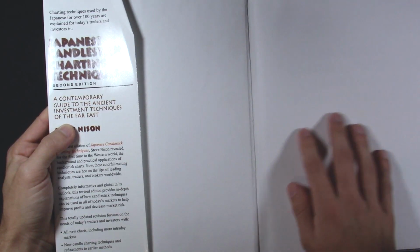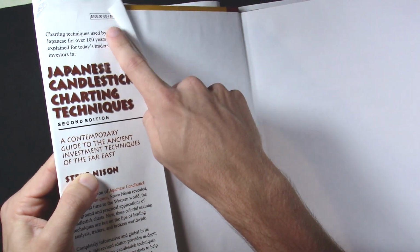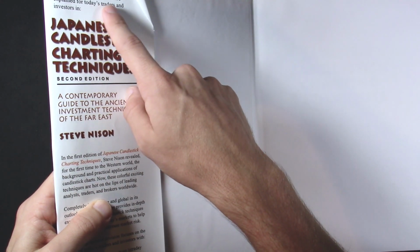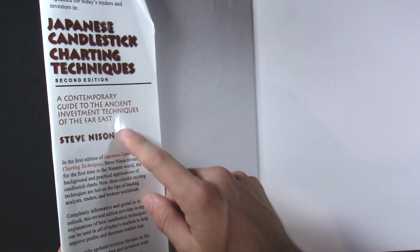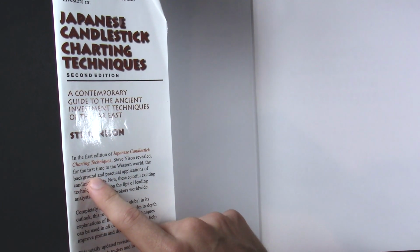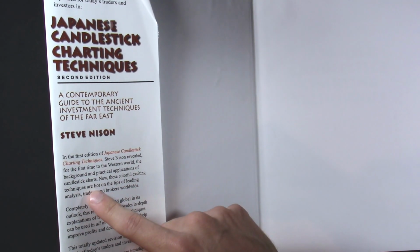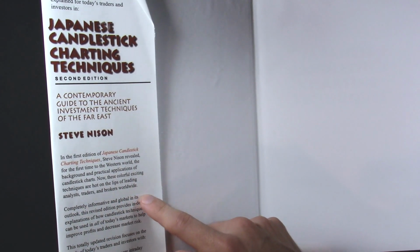The book is kind of big. It's literally like a textbook. Wow, it says $100 here, but it was not $100 when I bought it. I'm not sure how much it actually was. Anyway, charting techniques used by the Japanese over 100 years are explained for today's traders and investors. In the first edition of this book, Steve Nison revealed for the first time to the Western world the background and practical applications of candlestick charts. Now these colorful, exciting techniques are hot on the lips of leading analysts, traders, and brokers worldwide.